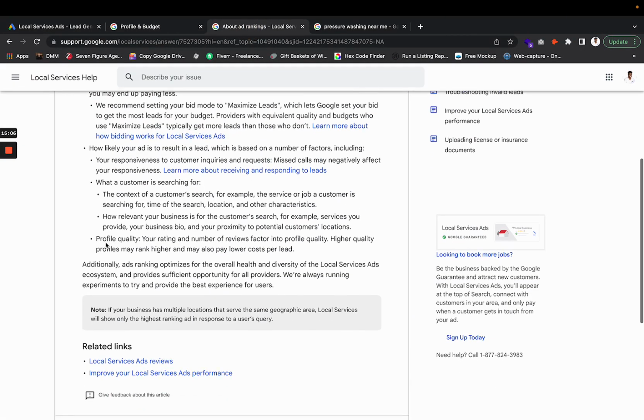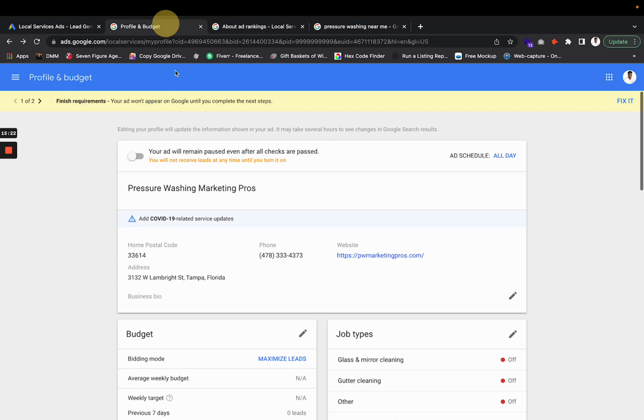Now, lastly, what I want to talk about is profile quality. Your rating and number of views factor into your profile quality. Higher quality profiles may rank higher and may also pay lower cost per leads. Reviews, reviews, reviews. Even on the SEO end, guys, like I said, it still plays a factor when it comes to this local service ads stuff.